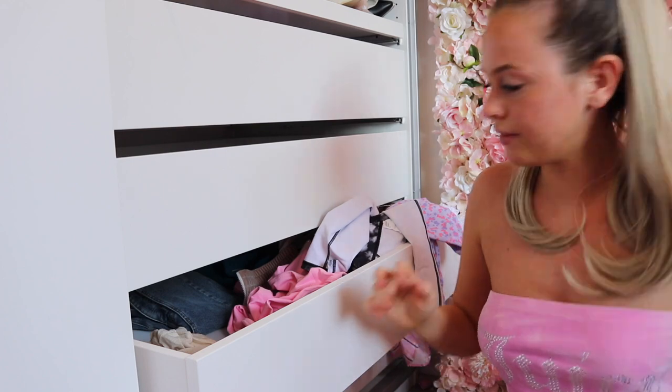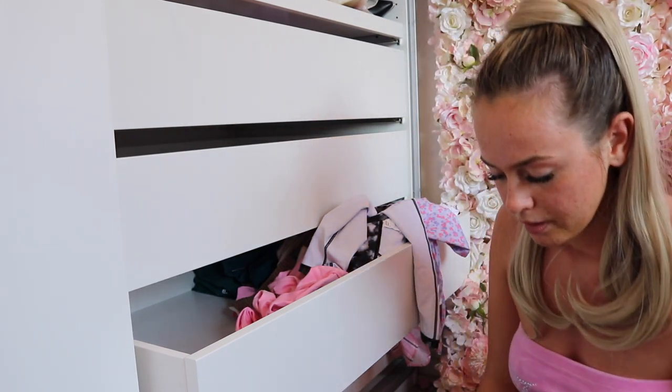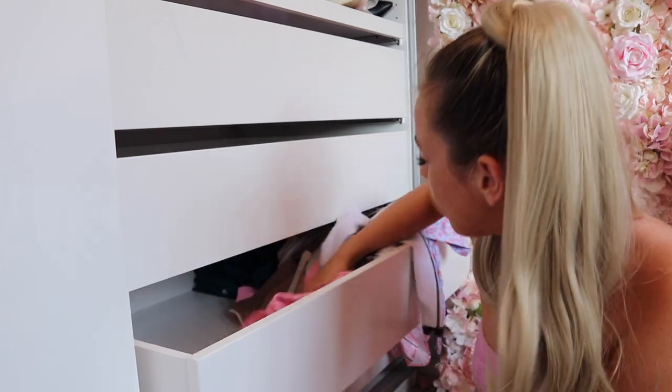What do I even have? Oh yeah, I've got loads of nice little clothes I didn't even know I had. I don't know if I should keep my Topshop jeans, because, you know, Topshop, oh no, ASOS bought them, don't worry. Do I keep these? Because I hate tight jeans, but you never know, I might want to wear them one day. So we're gonna keep them.